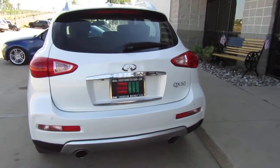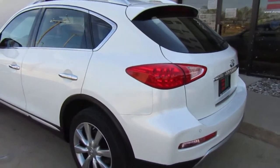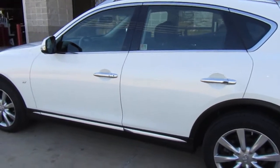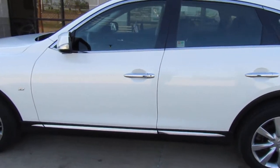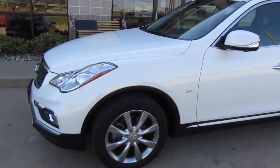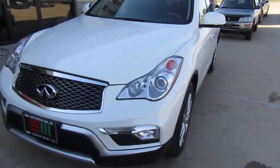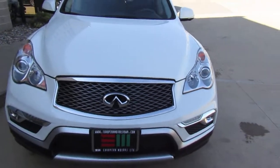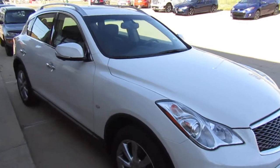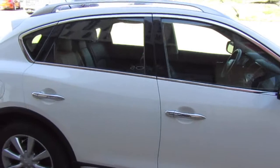This is what I'm going to call a clean Carfax, other than it has damage reported. What that means is it wasn't technically in an accident. It just means there was damage reported at a body shop. So typically that means maybe something happened in a parking lot, they backed into their mailbox, something like that on the rear of the vehicle. So that does show up on the Carfax, but we have no accidents, no airbag deployments, no structural damage or anything like that. Just says damage reported to the rear.